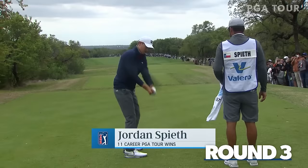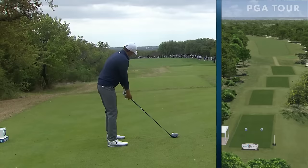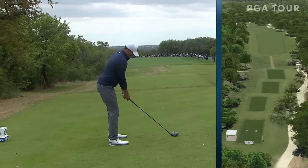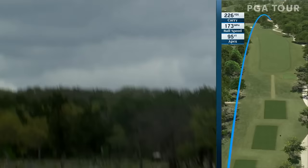Well, that reception tells the story. He is a fan favorite here in the state of Texas, just about everywhere he plays. 83rd start on the PGA Tour since his most recent win. That was the 2017 Open. Looks like he's setting up to hit a cut. He hit a number of these yesterday, trying to peel it down that left side with a little cut. It did start left, trying to work back toward the center of the fairway.